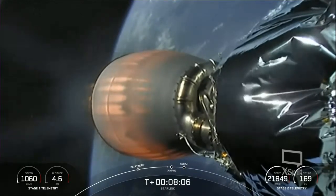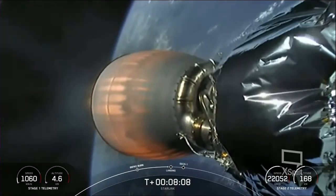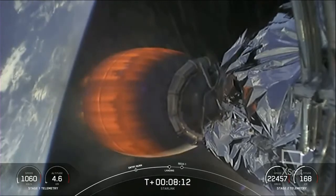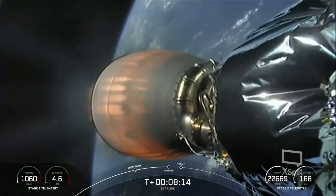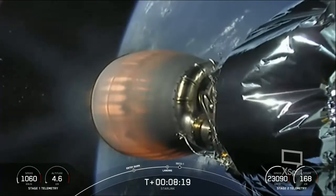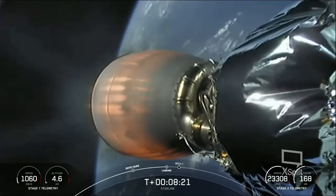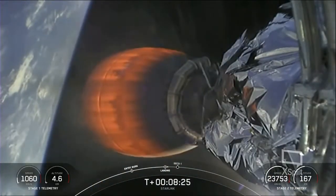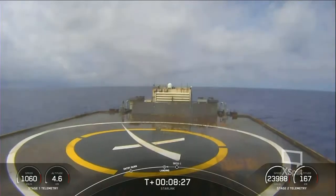Now, coming up, stage 1 landing burn will begin. Shortly after landing burn ends, the second stage's engine will shut down. We should be in our expected orbit there. So keep an eye out, see if we can get a video feed for the first stage. Stage 1, landing leg deploy.